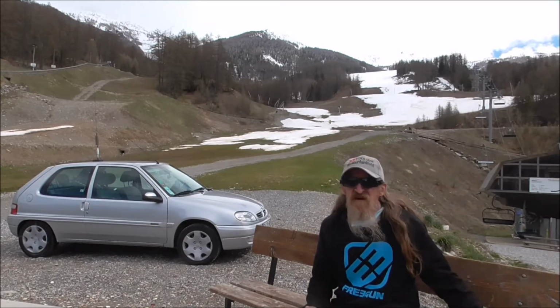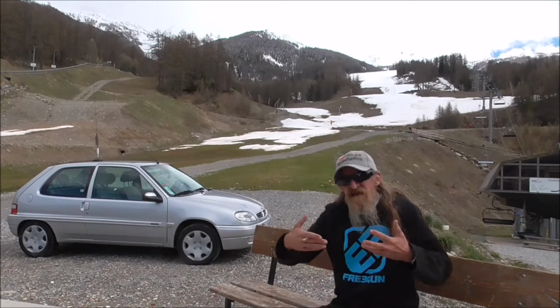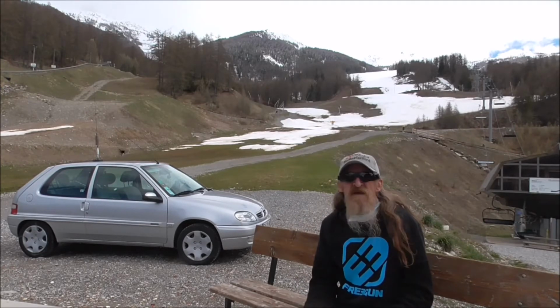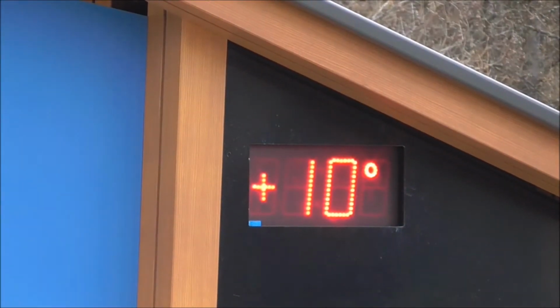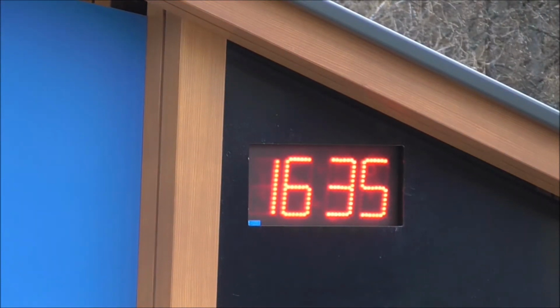I've left Les Orres 1800 to come down to the main station, 1650, and just where I'm parked up behind here, you get a good look all around as opposed to being closed in up the road. So here's the video. 2nd of May, plus 10 degrees, at just after 4:30 in the afternoon.